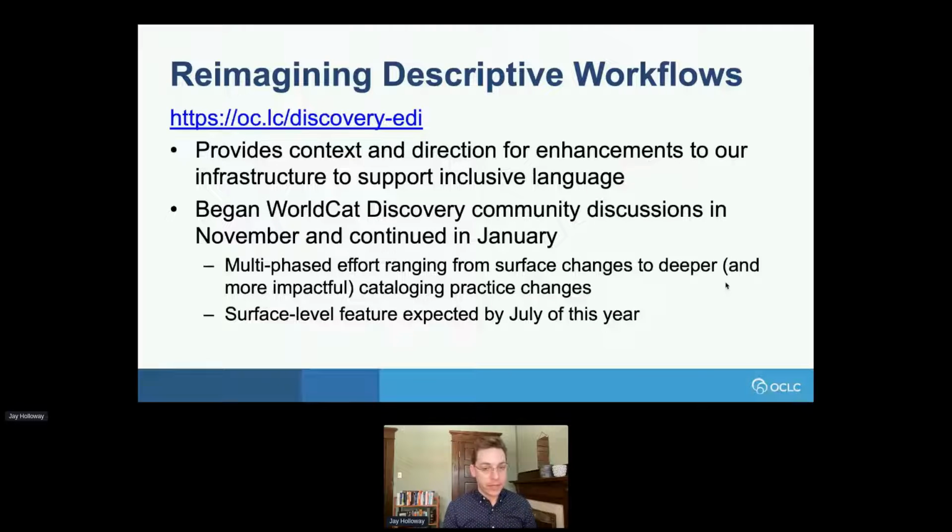So with WorldCat Discovery, at the end of November and continued into January, we're looking at a multi-phased effort to improve the ability for institutions to manage and control the display of subject headings within WorldCat Discovery. So we're making some somewhat surface level changes that are expected by July of this year. The main aim will be for any subject headings that you would like to remap to an alternative heading only in the user interface. You'll be able to do that with a new tool through WorldCat Discovery, and that will be available to all WorldCat Discovery users regardless of your subscription level.